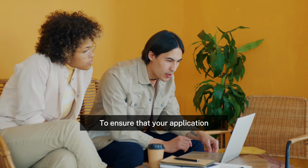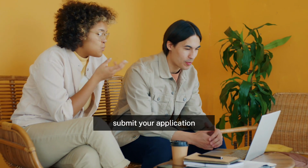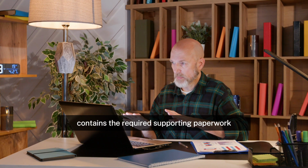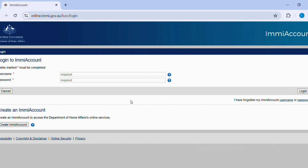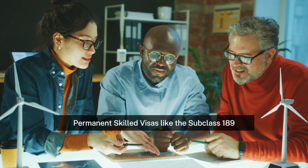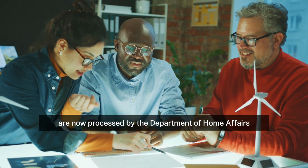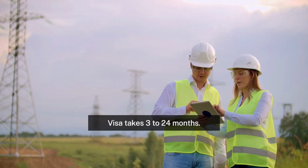To ensure that your application is processed as soon as possible, submit your application with any necessary supporting documentation. You may ensure that your application contains the required supporting paperwork by using the checklists available on IMI account. Permanent skilled visas. Permanent skilled visas, like the Subclass 189, are now processed by the Department of Home Affairs in 5 to 18 months, while the 190 visa takes 3 to 24 months.